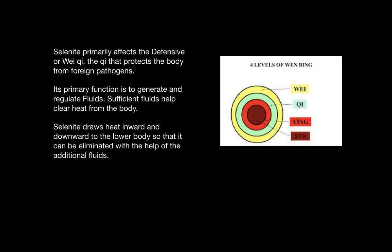Selenite primarily affects the outermost defensive or wei qi, which protects the body from pathogenic factors in the external environment. Its primary function is to generate and regulate fluids in the body. Sufficient fluids help clear heat from the body. Selenite draws heat inward and downward to the lower body so that it can be eliminated with the help of the additional fluids.